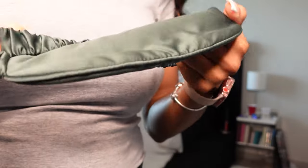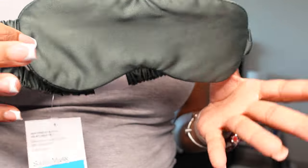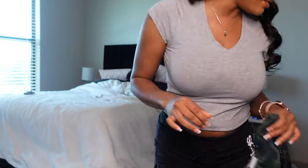I don't know if I showed y'all this already, but I got this when I was in Memphis with Bae. This was like $5 at Target. Definitely it's gonna match my new bedroom scheme, so super excited to be using this.